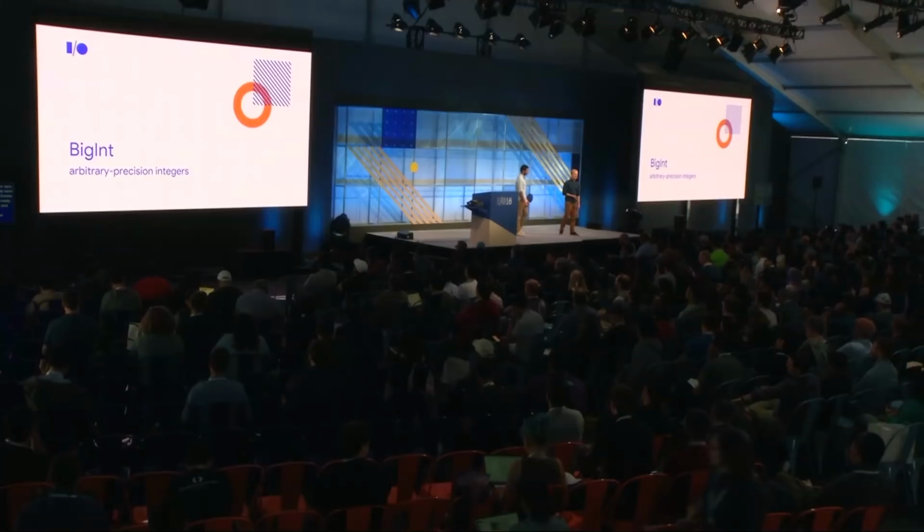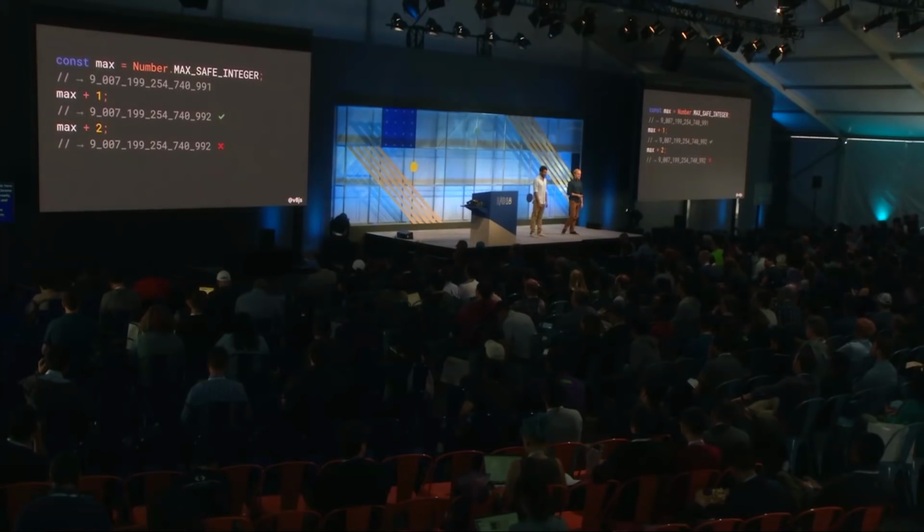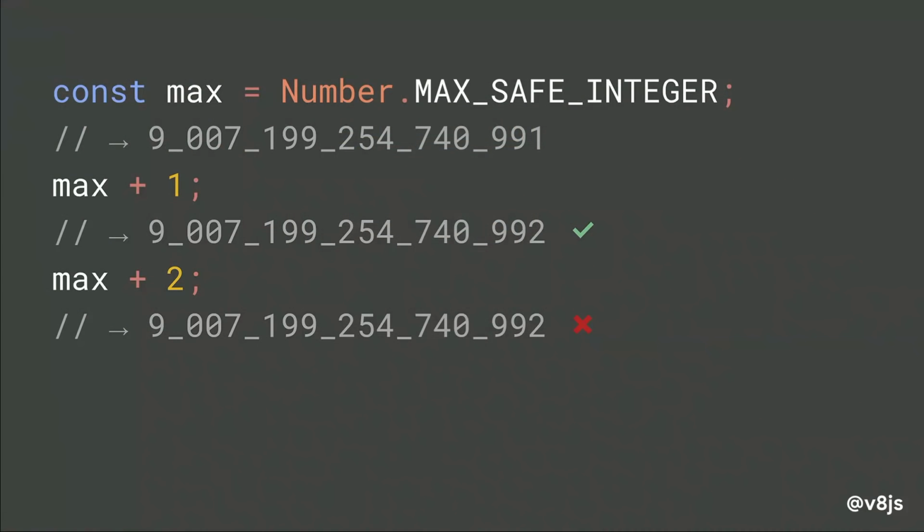Another new feature involving numbers is BigInt, which brings arbitrary precision integer support to JavaScript. Let's take a look at what that means exactly. Numbers in JavaScript are represented as double precision floats. This means that they have limited precision. The max safe integer constant gives the greatest possible integer value that can safely be incremented. And you can see that here. If we increment it once, we still get the correct result. But if we then increment it a second time, we get the same number as before. That's not the right result, mathematically speaking. And this happens because the result is no longer exactly representable as a JavaScript number.